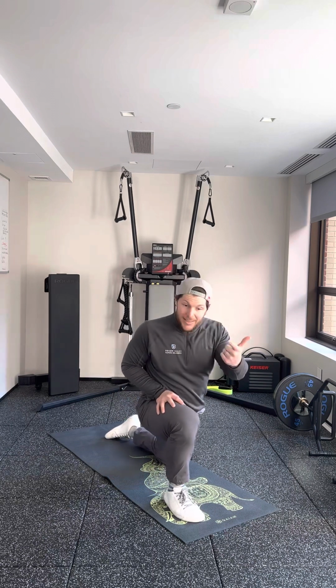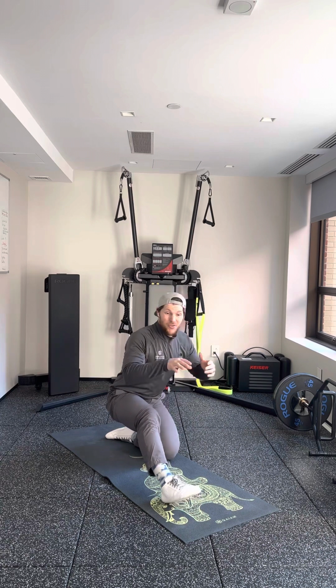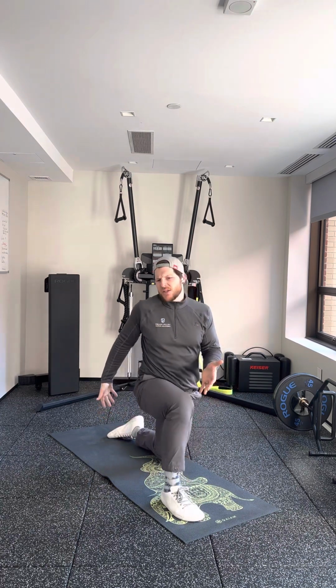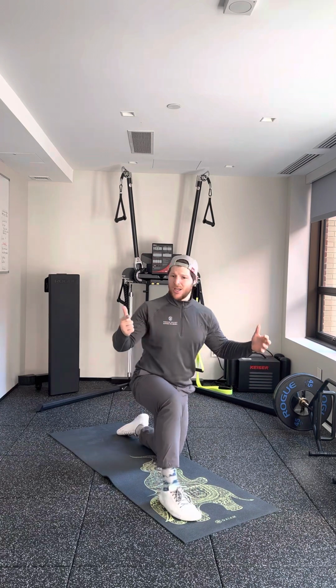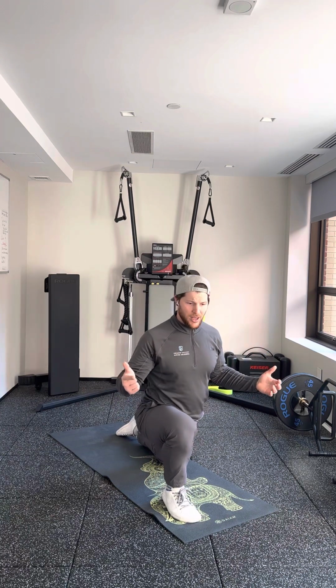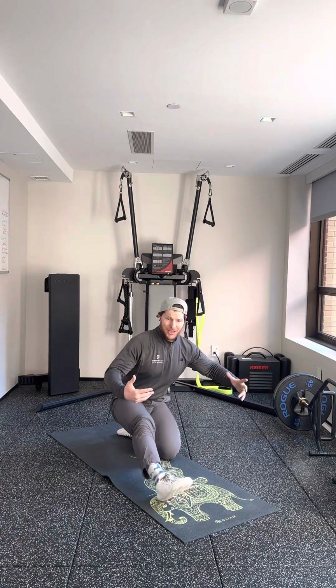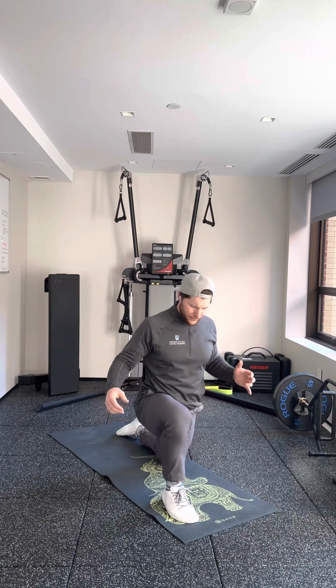You might see me move bigger than you. You might move bigger than me. But if you're moving less than me, yeah, sure, this is a standard you can compare yourself to. I'm comparing myself to gymnasts, circus performers, right? I want to have as much flexibility as the human body can accept. So I'm searching for it.